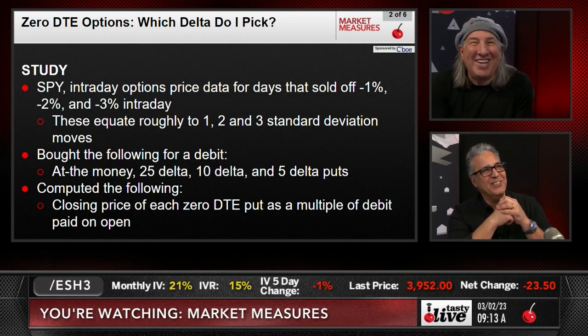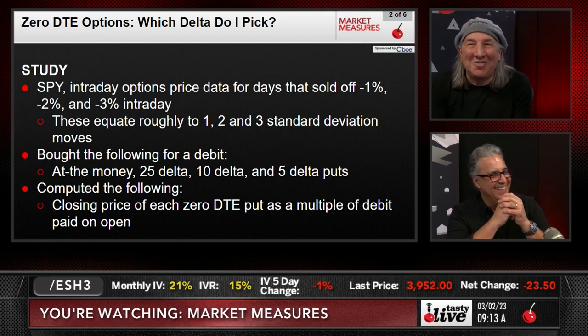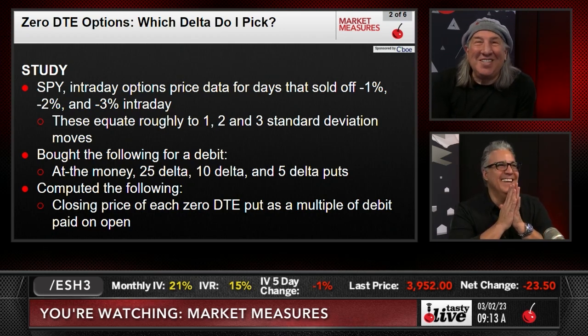Okay. And then we computed everything at the closing price of each zero DTE option as a multiple of the debit paid, because we're not as good as Tony. We can't figure out exactly when to sell it intraday. Let's go to the next slide.